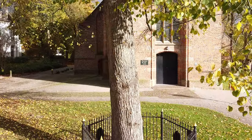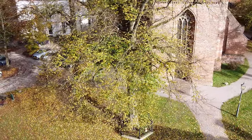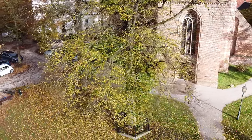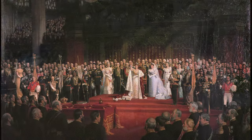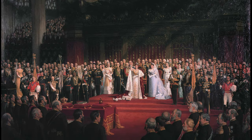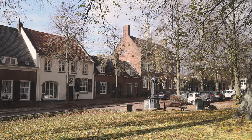That's an old lady. Queen Wilhelmina was born in 1880 and she became the Queen of the Netherlands in 1890, although her mother was regent until she would turn 18. She sat on the throne between 1898 and 1948. Therefore, she was the longest reigning monarch of the Netherlands so far.